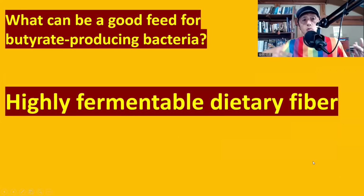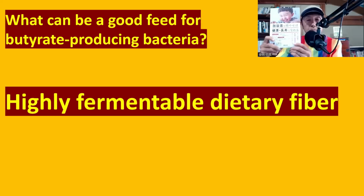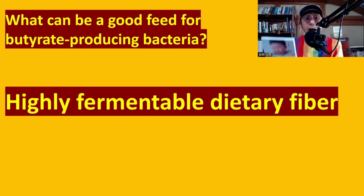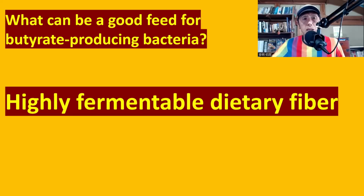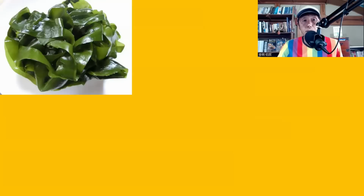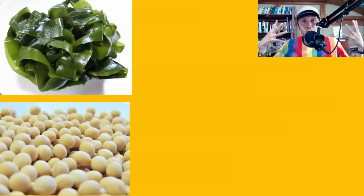However, there are some feeds for butyrate-producing bacteria. So what can be a good feed for butyrate-producing bacteria? One is highly fermentable dietary fiber. Oh, by the way, I am referencing this book today. It was written by Dr. Yuji Naito, who is in this Kyotango longevity cohort research. He is a doctor at Kyoto Prefectural University of Medicine. According to Dr. Naito, highly fermentable dietary fiber is the key to increasing butyrate-producing bacteria, especially soluble dietary fiber. So what foods contain soluble dietary fiber? Seaweed and beans.